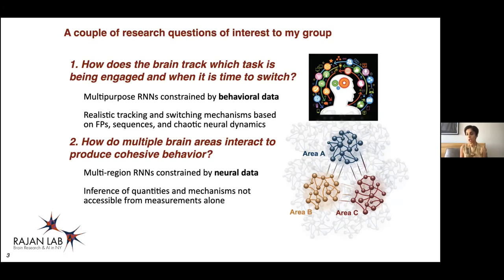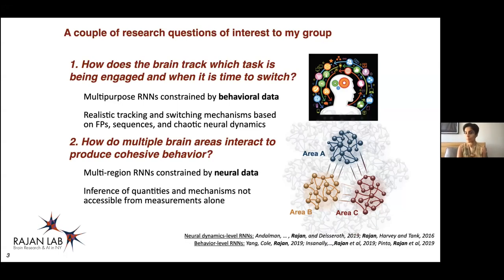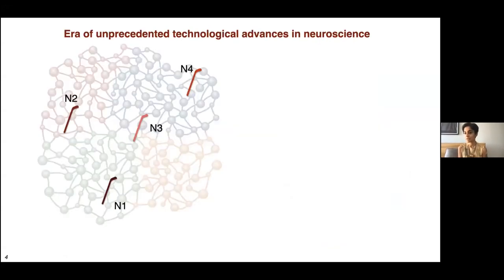Today I want to talk to you about one specific instantiation that touches on both of these research programs to different degrees. I've written a few papers on the subject, and I'm happy to discuss any of them more.